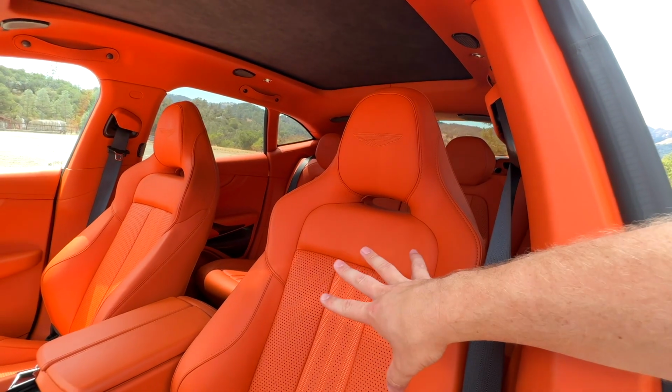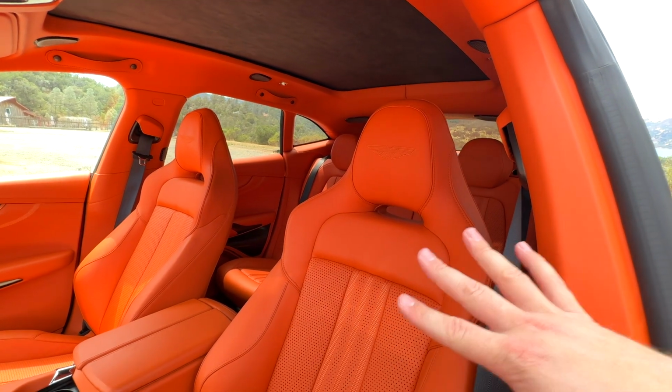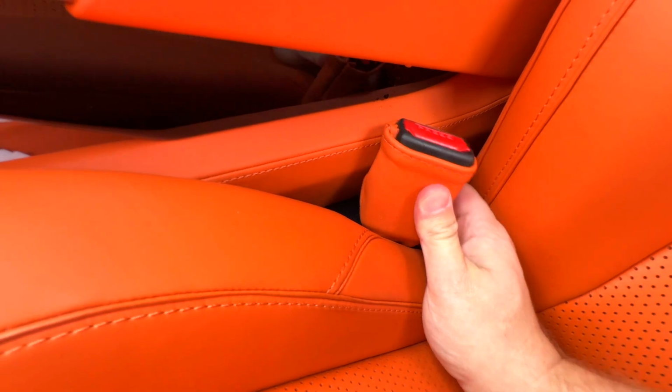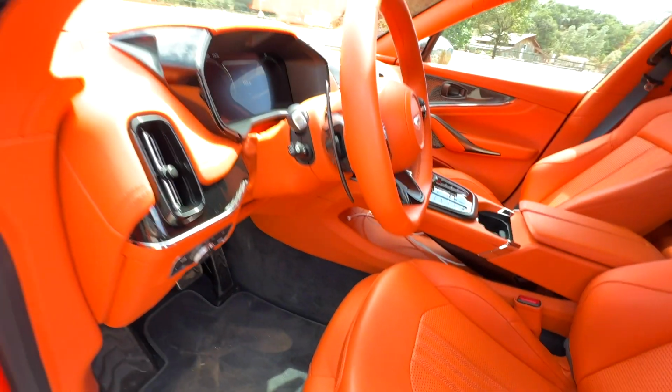So this just shows how custom you can make one of these DBXs if you are willing to go the extra mile and go a little bit crazy. We even have some orange leather wrapped around the seatbelt buckle. I'm telling you, this is just crazy.